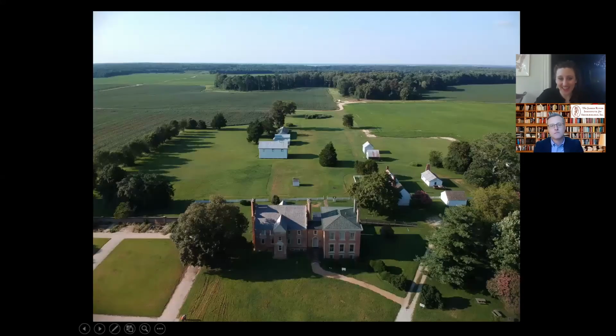For those of you who've never been to Bacon's Castle, this is a wonderful aerial shot of the property. It was in 1650 that Arthur Allen patented 200 acres. It seems that he operated a mill on that 200 acres, which would have been just off of this shot to the right. We've done a little bit of archaeological work. I should mention that the James River Institute for Archaeology has pretty much done every single archaeological dig at Bacon's Castle since the 1970s.